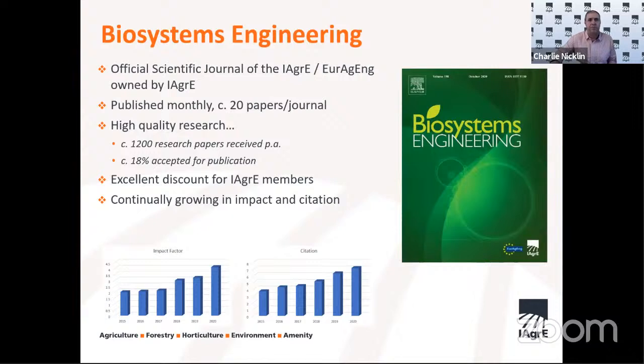So this is the official scientific journal of the IAgrE and the European AgEng group, and it's owned by IAgrE. It's a monthly journal, about 20 papers per issue, and it's very high quality research in agricultural and biosystems engineering. We receive about 1,200 papers per year, and we publish about 18% of them. So it is high-end research.